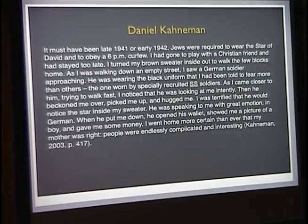As an aside, I found this little story about Daniel Kahneman interesting. This is where he describes why he ended up going into psychology. He was originally from Israel. And in late 41 or early 42, his family was living in Nazi-occupied Paris, and the Jews were required to wear the Star of David and to obey a 6 p.m. curfew. And he was a little boy, and he had gone to play with a Christian friend and stayed up too late. And he had to return home, so he turned his brown sweater inside out in order to walk the few blocks home.